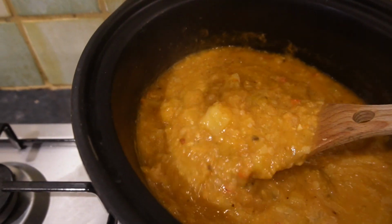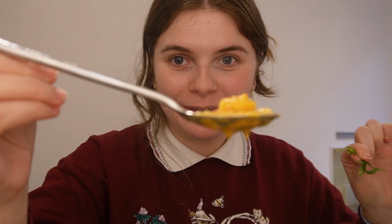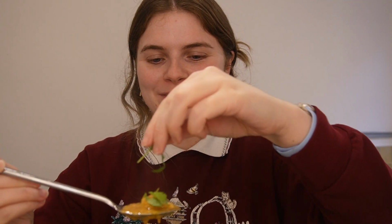This just, it's giving winter warmer. Parsnips are definitely one of my favourite things on a Christmas dinner. Like a honey roasted parsnip. Got a little spoonful with a little parsnip on it, and then I'm just gonna shove a bit of coriander on top because I want to try it with the coriander.